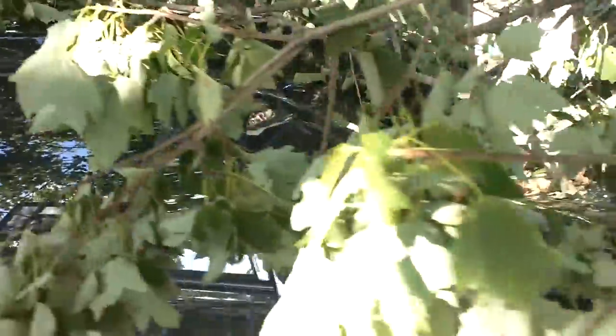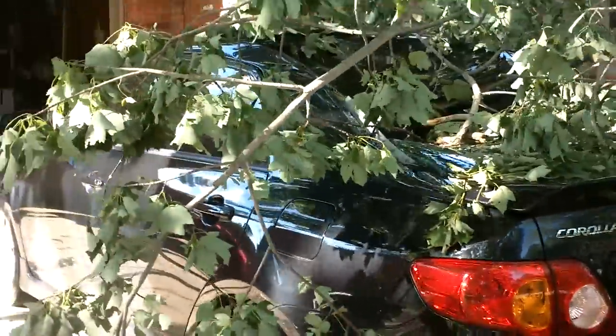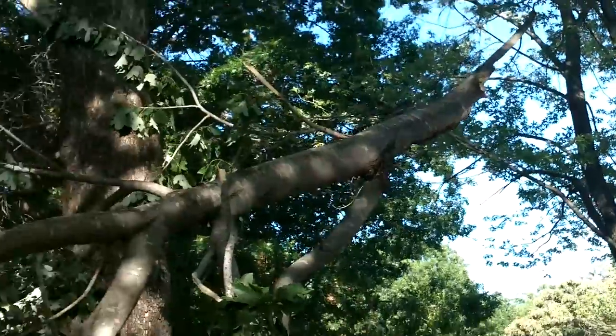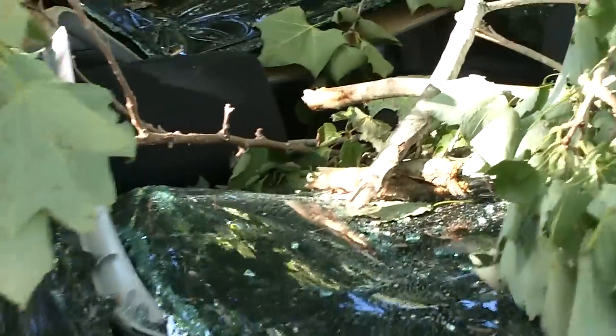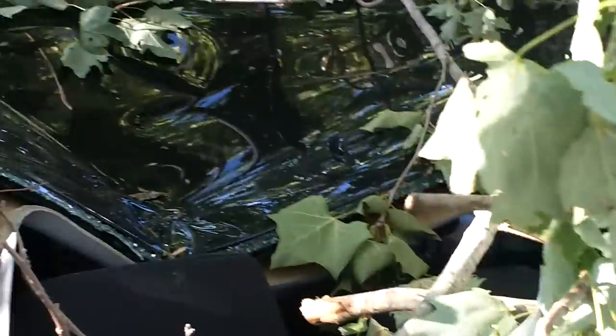It's me, Bryce. I just wanted to show you today how my car, well, my mom's car, got smashed by 70 miles per hour winds. The top of our tree fell off right here and then kind of landed right there. Smashed the back window. So if you can see right there, see the window. Inside of the car is in there, that huge dent right there.